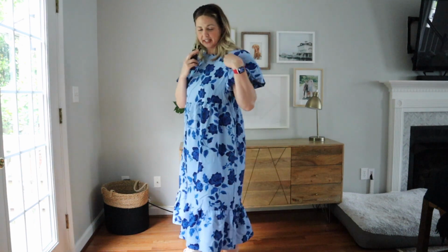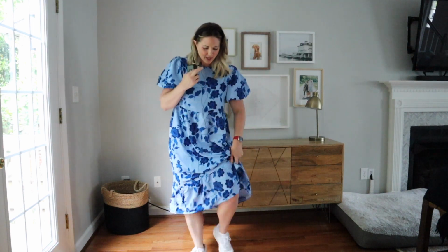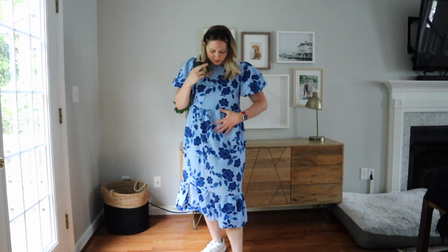It's super stretchy. It's got some good sleeves on it. It goes cute with my tennis shoes. It's longer, so again, I can just do all the maneuvers, all the crouching in it if I need to, and I'm not worried about flashing anybody. It's super comfortable. And I also really like this dress because it's a bit of a nicer option.